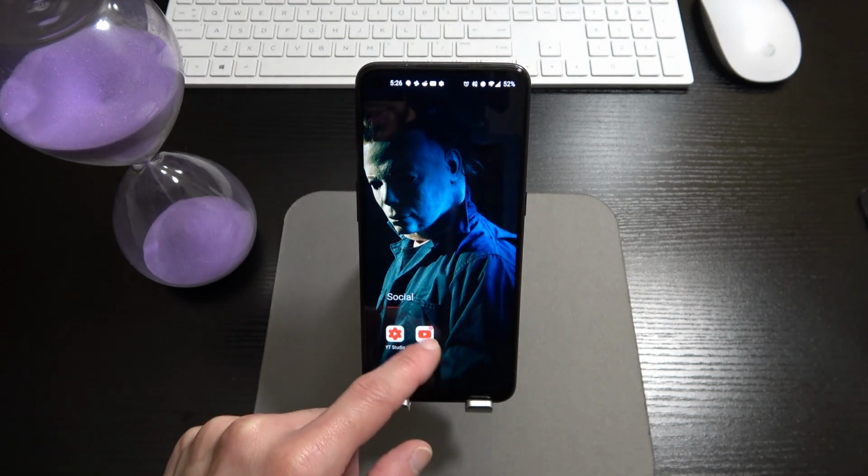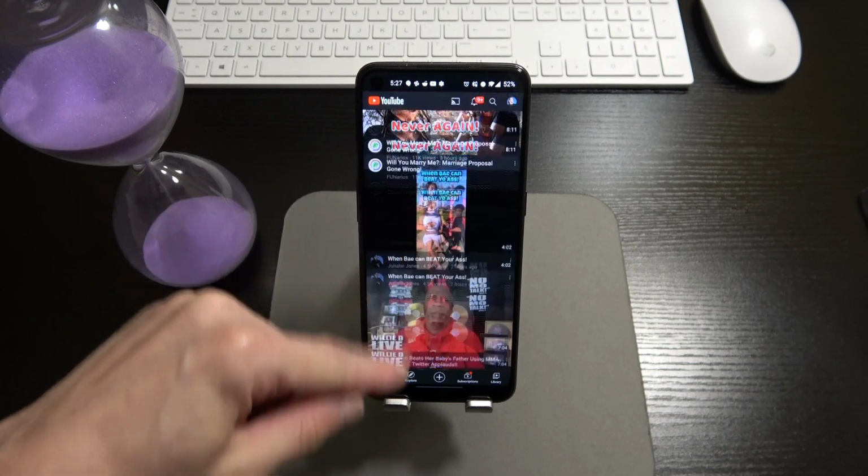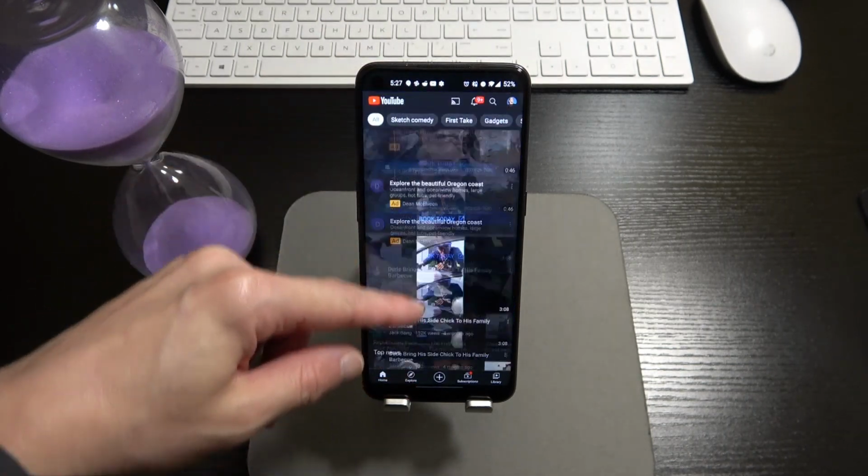Let's pop into YouTube real quick. And as you can see, the load time is very minimal. You'll see it loading up real quick.